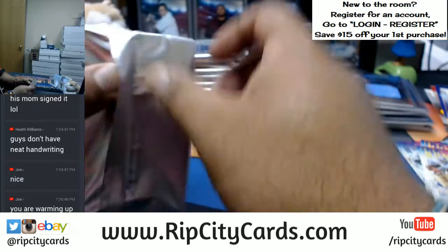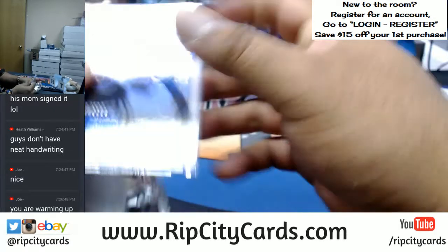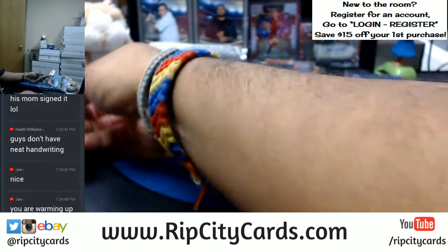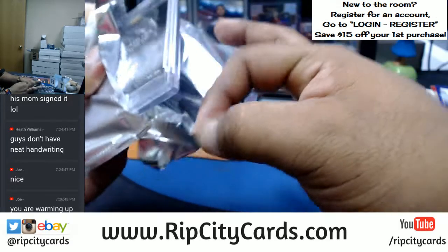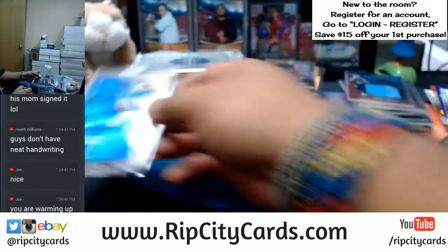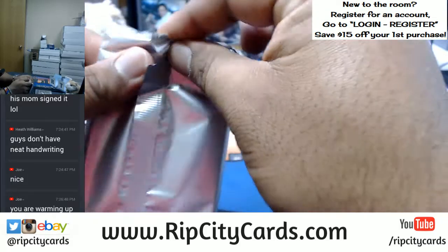But now let's see what's in these box toppers. No autograph here. Dez Bryant to 100 for the Cowboys. In case you're wondering, there are autographs in these box toppers. I've already pulled two from the cases I've done. They're just really hard to hit. Jay Cutler to 100 for the Dolphins.